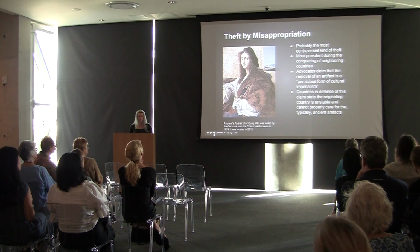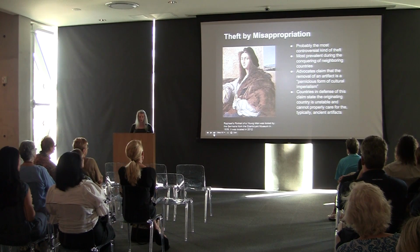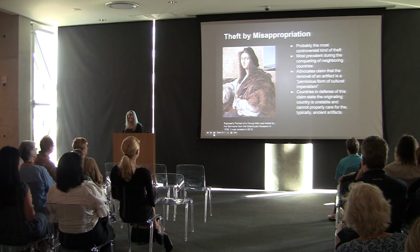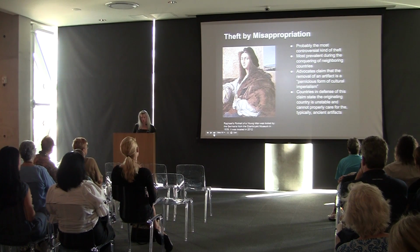Advocates claim that the removal of the artifact is a pernicious form of cultural imperialism. Countries in defense of this claim state that the originating country is unstable and cannot properly care for the typically ancient artifacts. The image here, the portrait of a young man, was looted by the Germans and was later located in 2012. Egypt and Greece, or Egypt and many states of Rome and Greece are still in battle with retrieving a lot of their artwork that was taken out of the architraves in Rome.